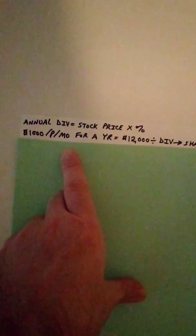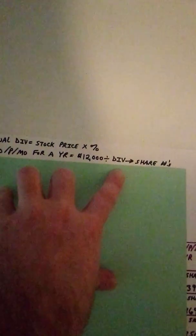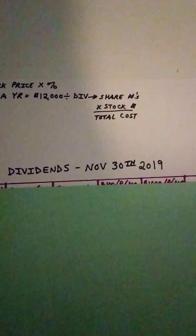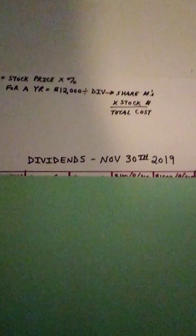In order to get $1,000 per month, every month for a year, that would equal $12,000. I divided that 12,000 by the annual dividend, and that gave me the number of shares of a stock that I would need to buy. Then I multiplied the number of shares by the stock price, and that gave me my total cost. These are the stocks that I chose, and all these prices are based on November 30th, 2019.